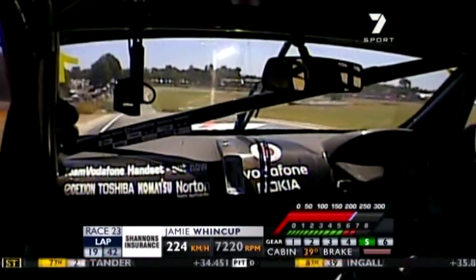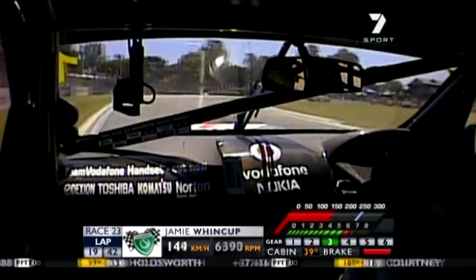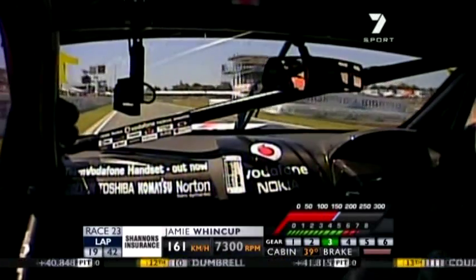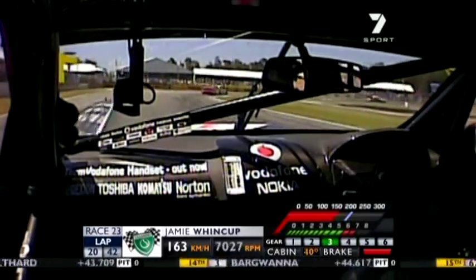The cars slide around a lot more. Heavy braking area, heaviest braking area in Australia. Turn it, get it turned in, stay off the throttle, nice and gentle on the throttle. Don't use too much of the exit curve. It's a very, very difficult circuit to keep the car flowing nicely.